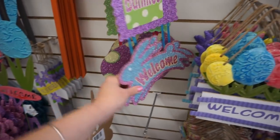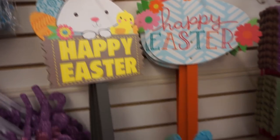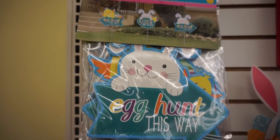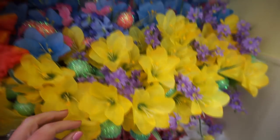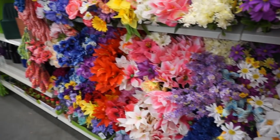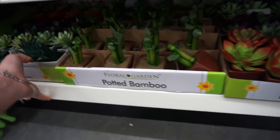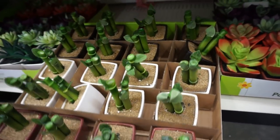Oh, bunnies, welcome. So great if you're having an egg hunt anywhere. It's so cute. They have these flowers with the little egg in it. That's cute. Pink, yellow, and purple. I haven't seen that before.